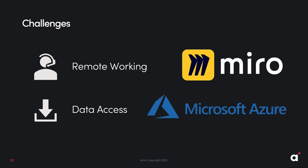So we typically use Microsoft Azure to provide it, make sure that everybody can download the data in good time. And using Azure, you can use something called Azure Storage Explorer, which makes it easy for everyone to not only consume the data, but share data back.